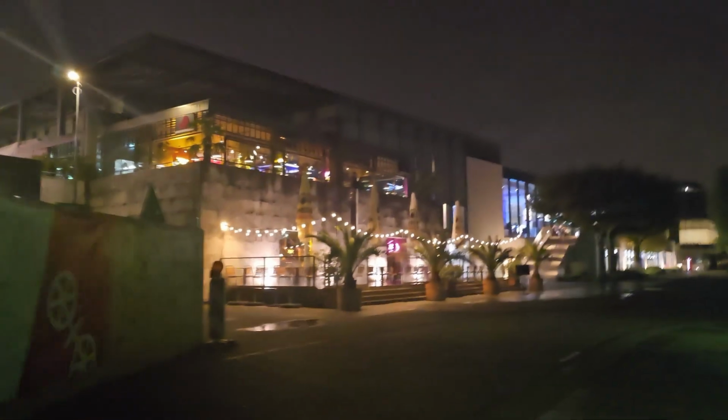So this is at night time. We are walking along the river, and you can see those big cruise ships. I think it's raining pretty hard. When we just left the hotel, it wasn't raining so much, but now it's more and more.